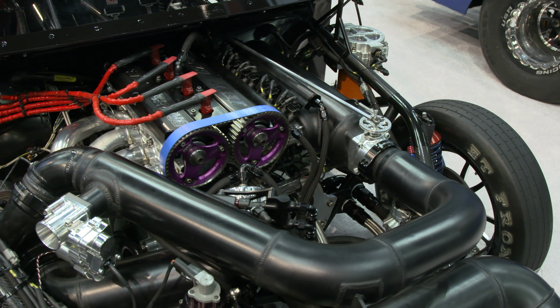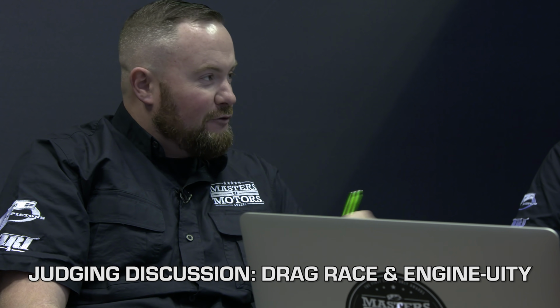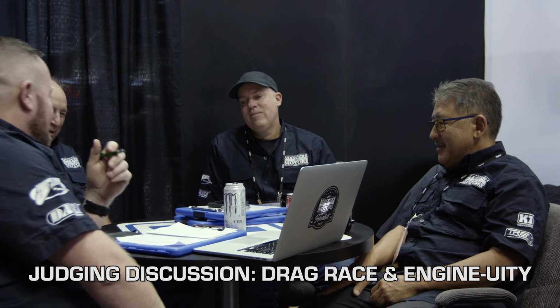I think if you walked Kenny Duttweiler over to that 4-cylinder, he would go pick this over my engine. I honestly do. So I guess having hashed that out, I'm comfortable with it. Okay. So now we go into drag race, where virtually every engine that we just talked about comes back up into the discussion again.